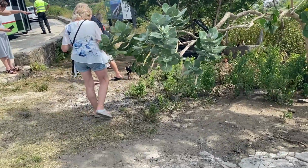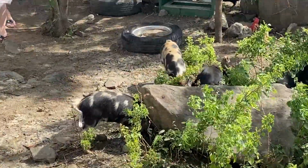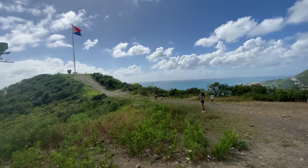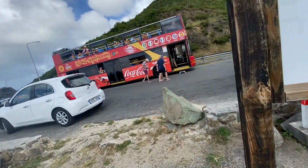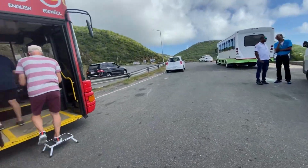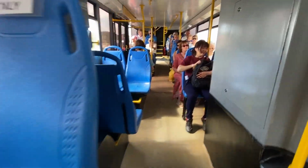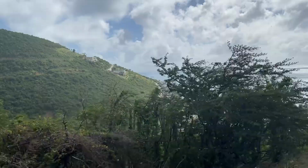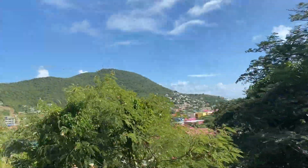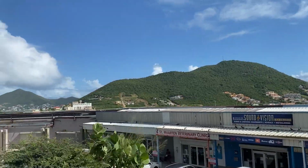Little pig over here, little piglet. Little kennel for them as well, let's have a look. Wow. Little piglets. I think there are chickens in the back over there as well. As an oceanic island, it is not connected to any mainland and is surrounded by salt water. This means that the species of animals found here arrived a very long time ago, either by flying or swimming.